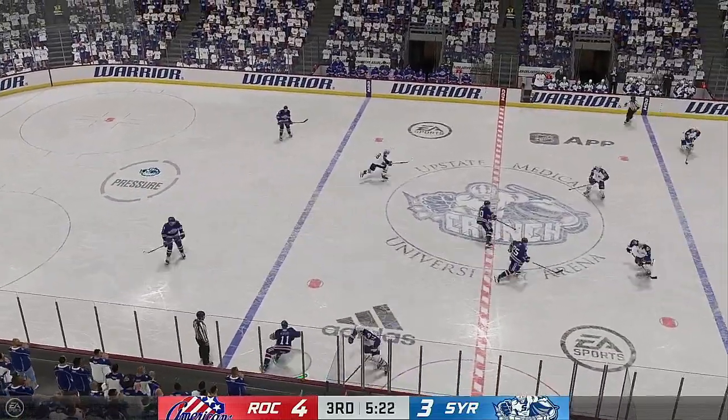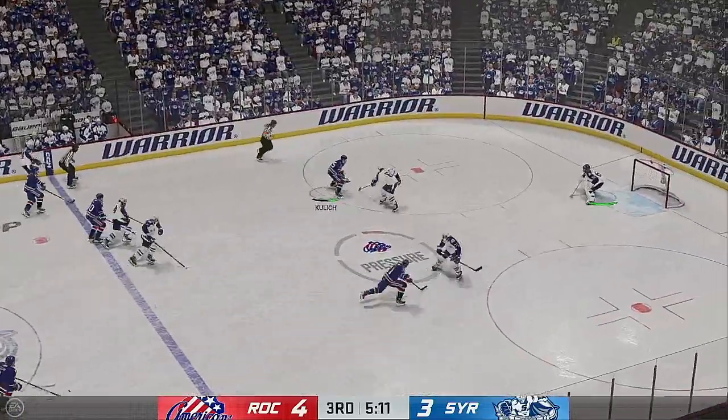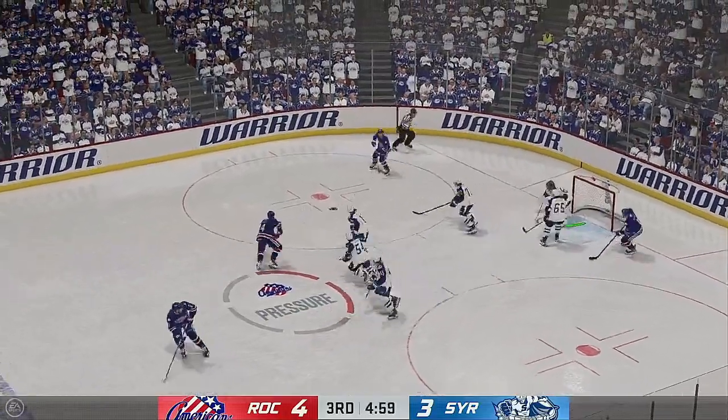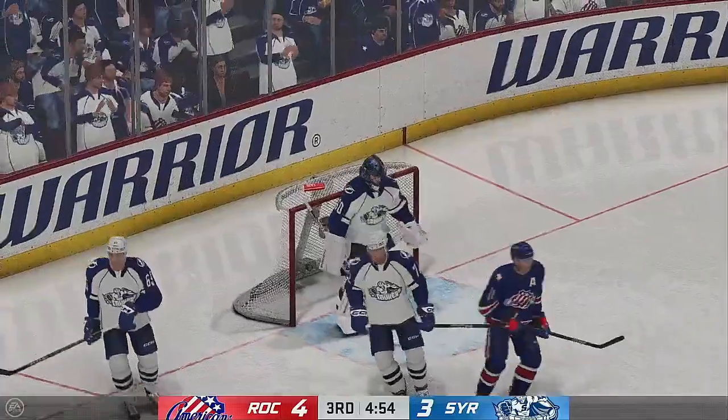Good heads-up defensive play as he extends the stick. And here's a pass to Biro. Can't hang on to the big-time save. Oh, my goodness! Well, throw technique out the window. This time it's all about the competitive will to get to that puck.